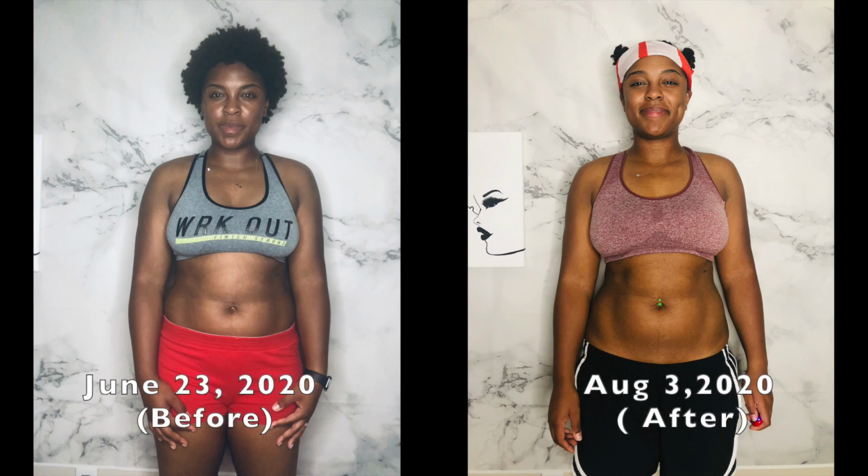And so I got back to working out. I made sure my diet was better because I just wanted to get my hormones back in check. Exercise is great for regulating your hormones, and I was like, listen, we gonna get this going. That first month I did not see a change in my weight.